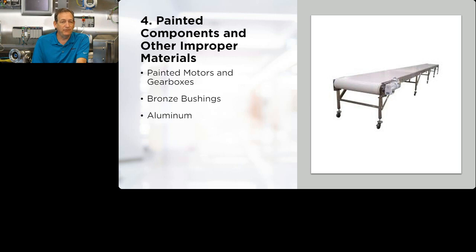You don't have to worry about flaking paint, and it's going to have better water ingress protection, so it's going to last longer. So maybe that painted gearbox lasts you 3 years, while the stainless steel motor one might last 6, might last 10. So even if it's 30% more expensive, it's going to cost less over time. So be sure to look for that.